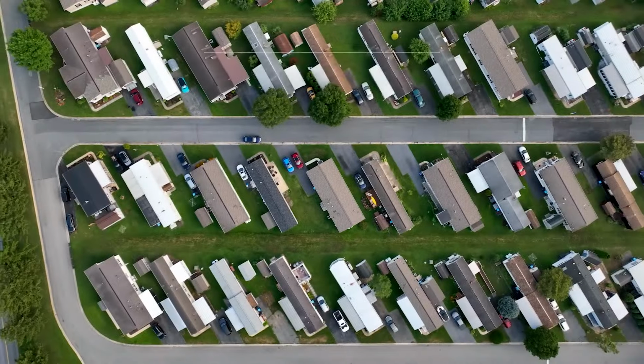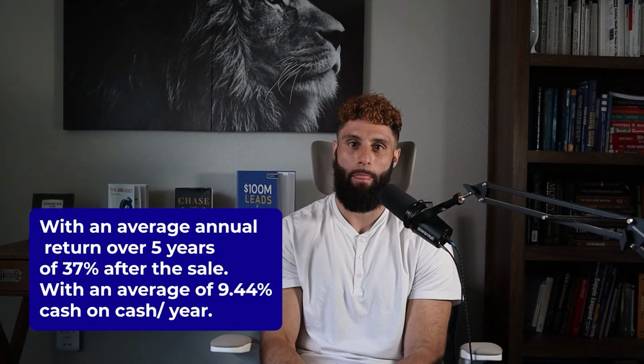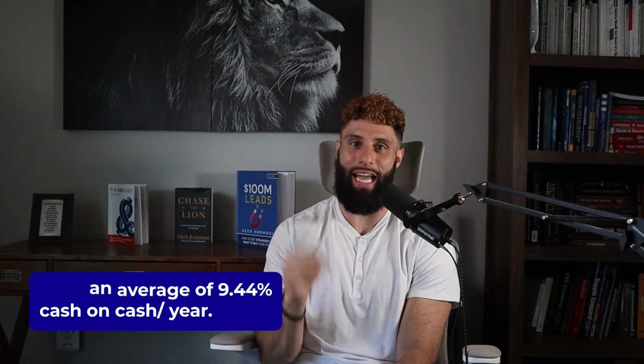Now let's look at the numbers for the real estate deal. I invested into a small mobile home park that was under contract for $400K with a 6% cap rate, with an average annual return over 5 years of 37% after the sale, and an average of 9.44% cash on cash return. Here are the cash flow numbers for the investment. In year one, there was 3.36%, or $2,017, with the highest return in year four of $8,362 at 14%. The total cash flow received over the 5 years was $28,359. The funds received after the sale of the property at the end of the fifth year were approximately $144K. The total funds received, including my initial contribution, was roughly $172K.